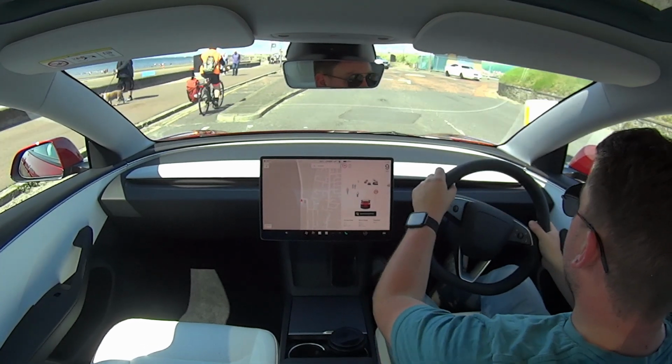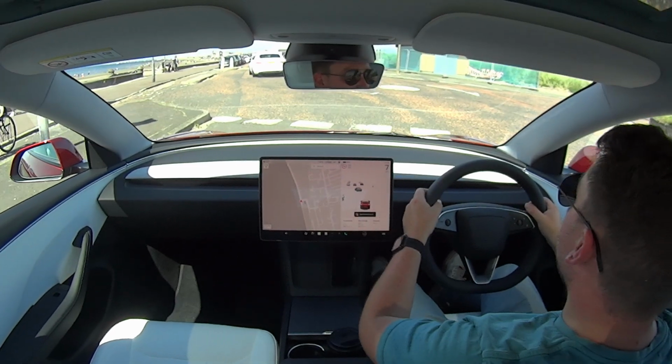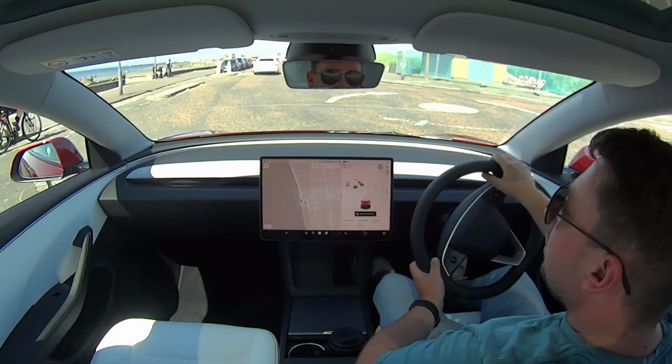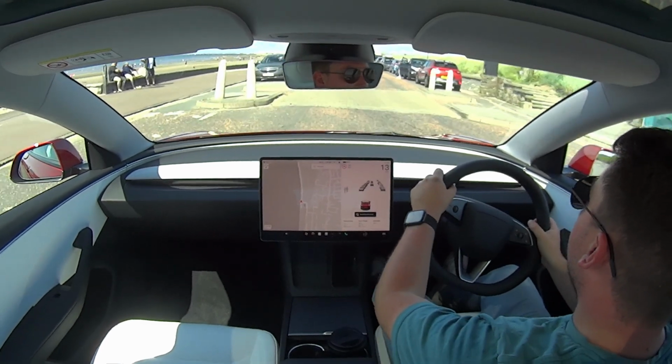So I'm going to continue driving now. Try and get a bit more familiar with the car, get more familiar with all the settings and the screen and stuff, and yeah, just enjoy it some more. It's a pleasant car to just bumble about in.